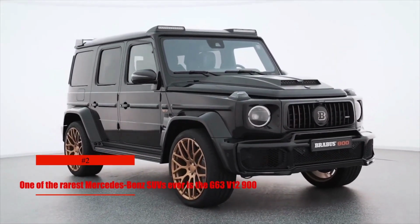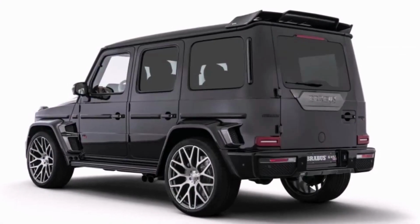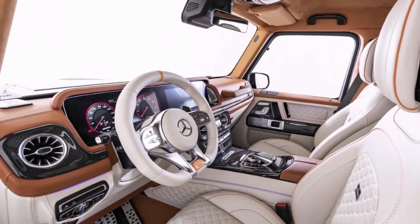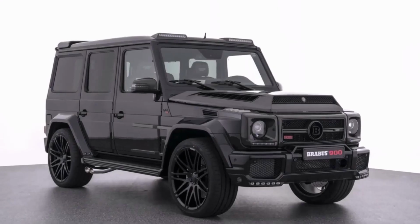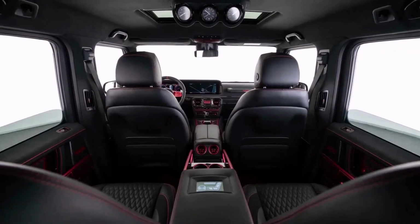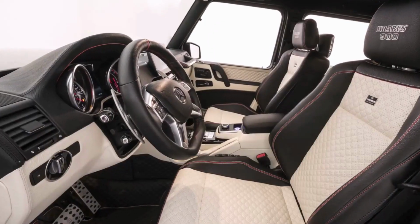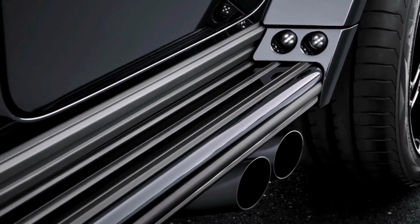Number 2. One of the rarest Mercedes-Benz SUVs ever is the G63 V12900. With the development of their V12 G-Class SUV, the G63 V12900, Brabus not only fulfilled the aspirations of many motorheads, but also made it one of the most expensive SUVs ever built. The Brabus GV12900 is both pricey and exclusive because of its extensive feature list and eye-watering price of about $700,000. The German tuning business opted to only produce 10 of these unique SUVs. They also give each unit the moniker 1 of 10, and each SUV's door handle bears the 1 of 10 badge. Exclusiveness is the epitome of luxury, and Brabus clearly took note.